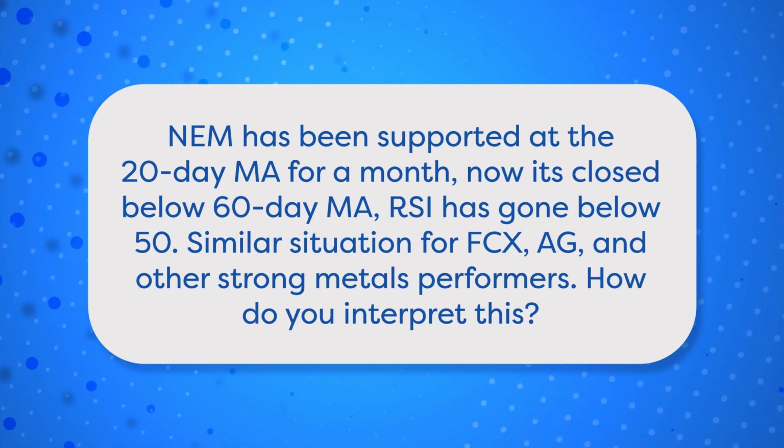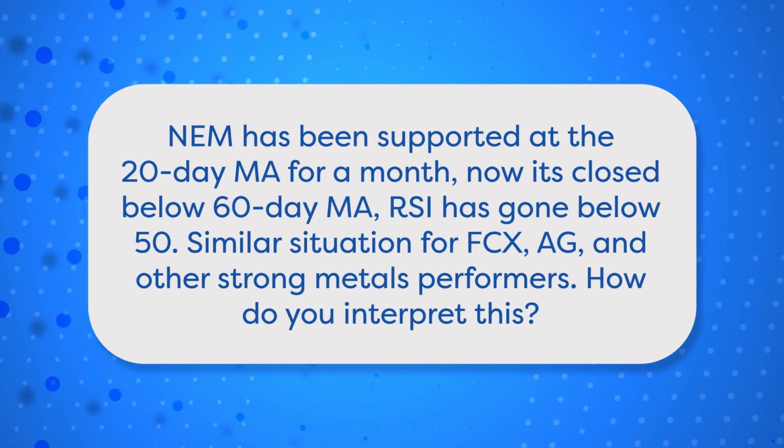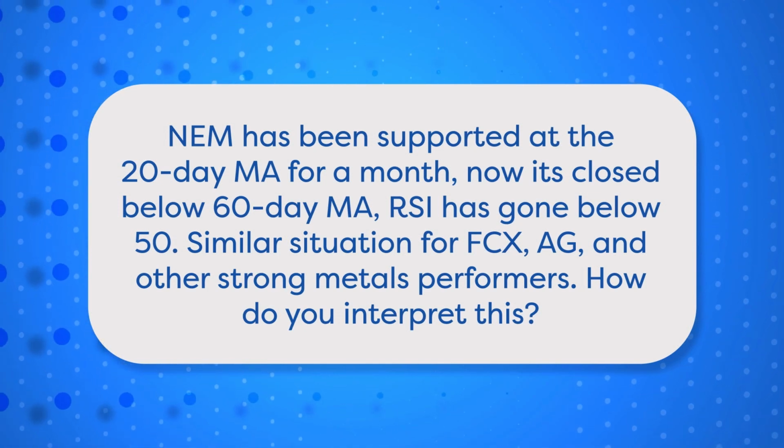Similar situation for a number of other names, FCX, Ag, and other strong metals performers. How do you interpret this? Is this a sell signal, signaling a dip or a longer-term downturn? I think that's a really good question.